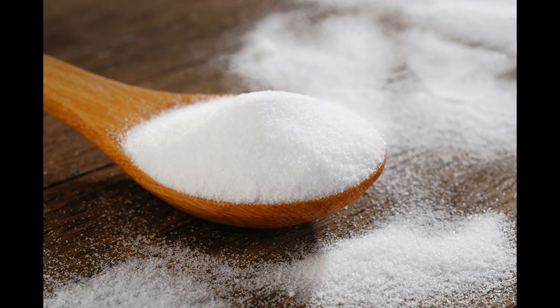Salt. Salt will help draw the fluid from a canker sore and also speed up the healing process. Mix 1 teaspoon of salt in 1 cup of lukewarm water and stir it well. Use the solution to rinse your mouth. Swish the solution around for at least 30 seconds and then spit it out. This will help disinfect your mouth.